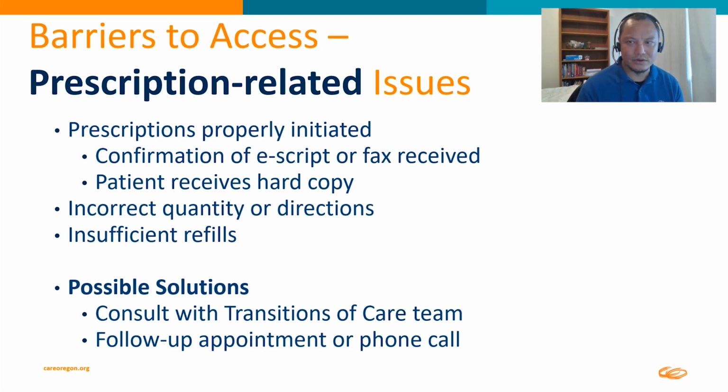Incorrect drug quantities or directions can be an issue, as dispensing pharmacists will require a clarification or correction of these issues from the original prescribers. And that can be often challenging if the prescriber is a hospitalist or a specialist such as a cardiologist. Insufficient refills can be an issue when a follow-up is needed for titration or dose adjustment purposes. So it's important to give enough refills for the patient for their next follow-up visit.